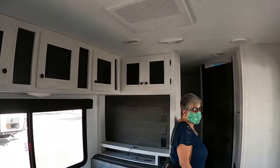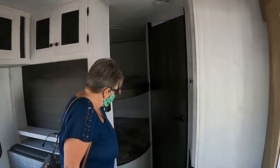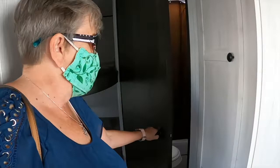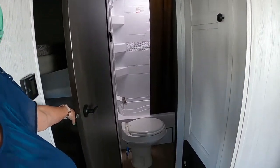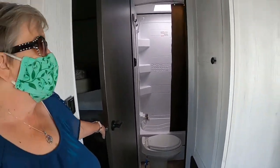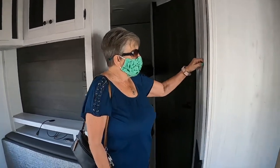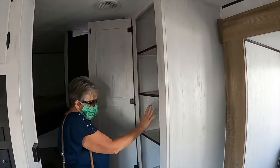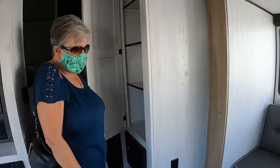This one is a bunkhouse also, but it's a little small bunkhouse back here. That's pretty good size. Kids would love it. I have seen people who do full-time living with kids in this size rig. We do have some friends that have done it. So it's got a lot of nice storage in here. You've got several cupboards and shelves in here.